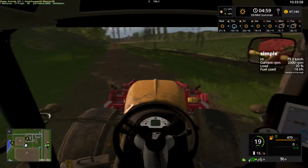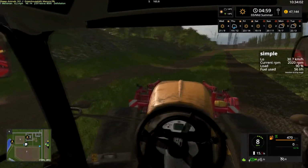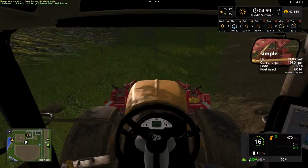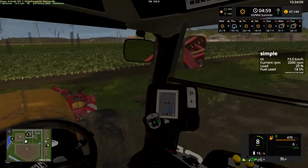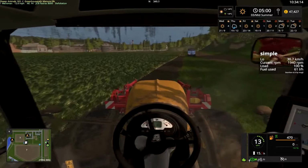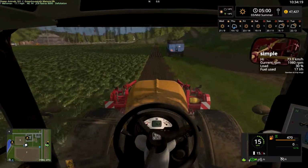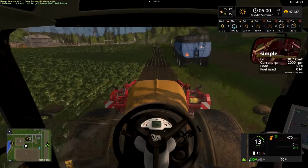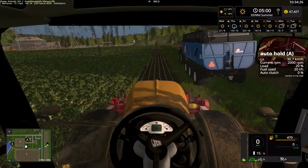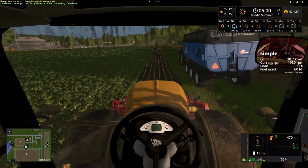I was busy off screen. I'm going to have to see if I can swing this round. Might have to drive at the bank a bit to get enough of a swing on. That's better. I've been busy topping up the fertilizer maker, so we've got more fertilizer ready for when we can. Now, let's try it again.